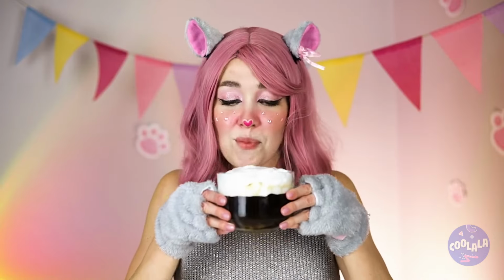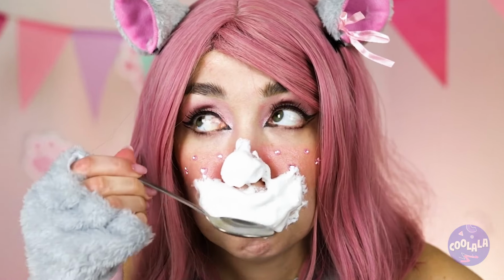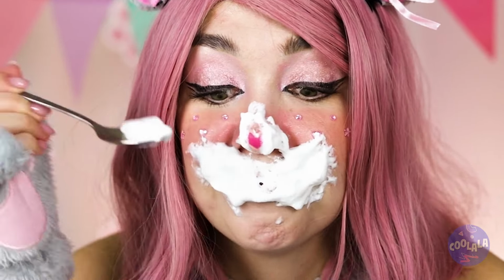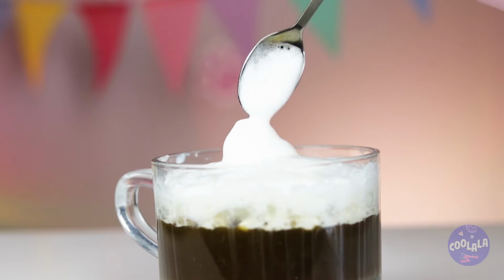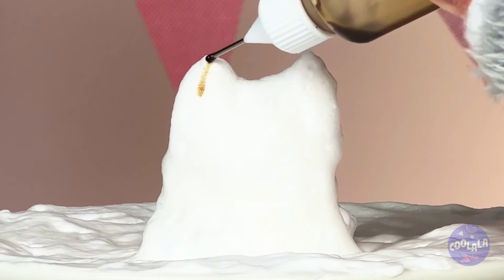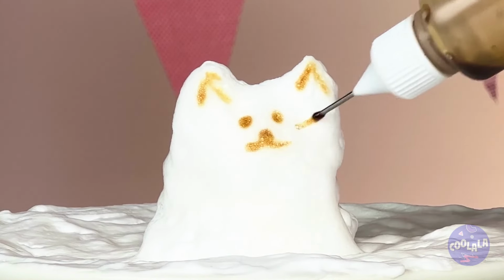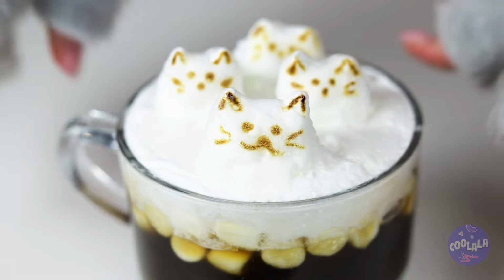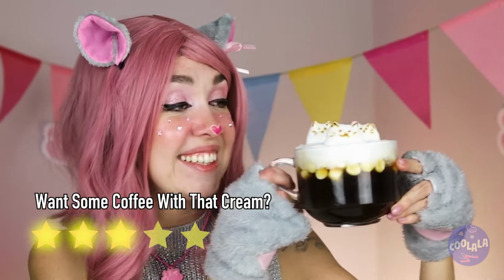Mmm, the best part of any hot drink, whipped cream. And the fun's not just in the taste. We can even draw on top of it. It's our own coffee kitten caboodle. Would you like some coffee with that shake?